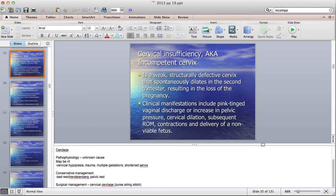Okay, so your slide, I think it's like number 40.